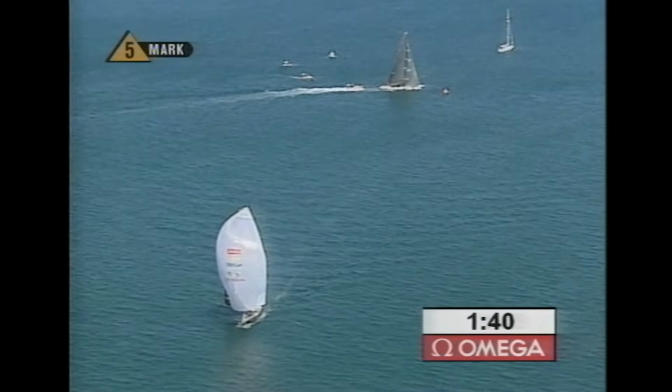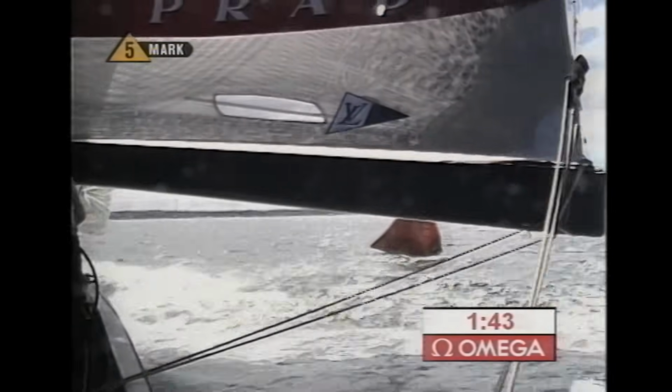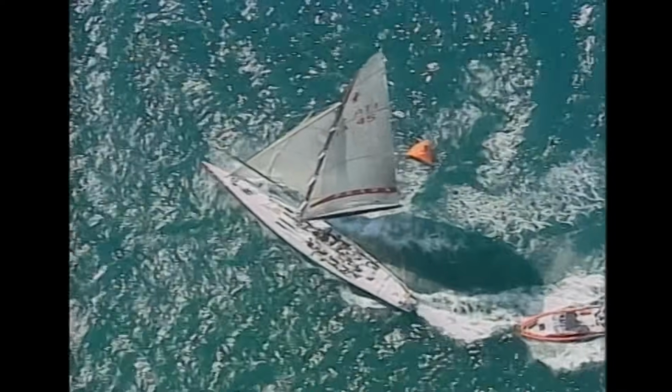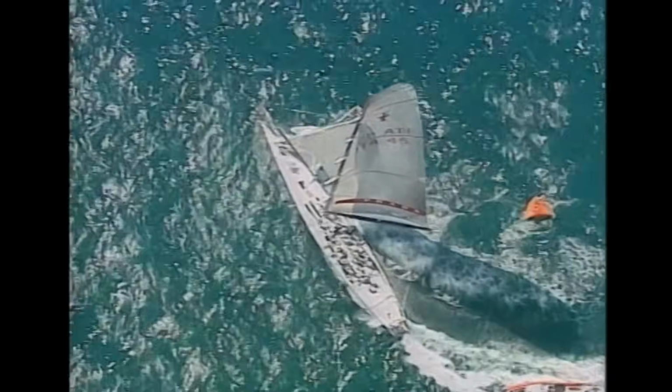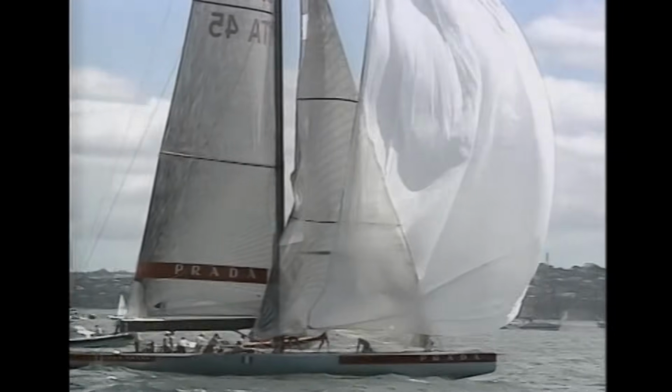Palavasani, Maxarena on the bow. The clock still ticking away. It stops at 1 minute 43. A gain of 43 seconds to Team New Zealand and 1 leg to go. Boy, their upwind advantage, amazing.